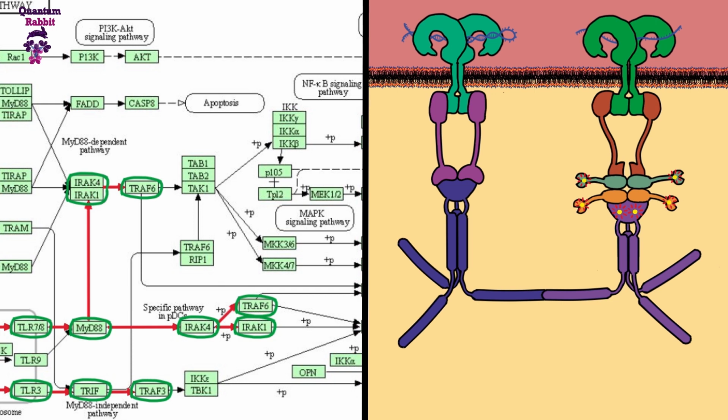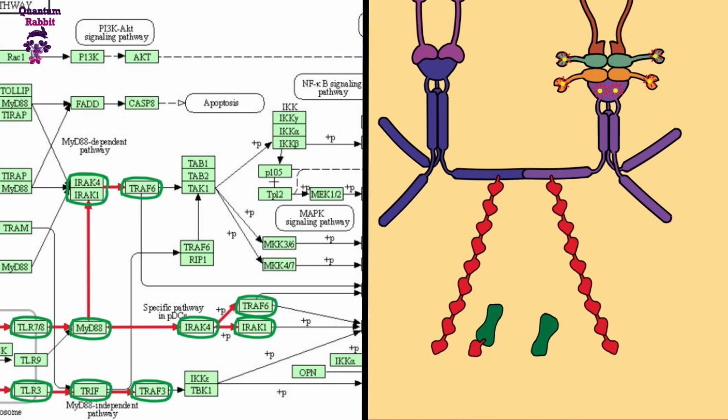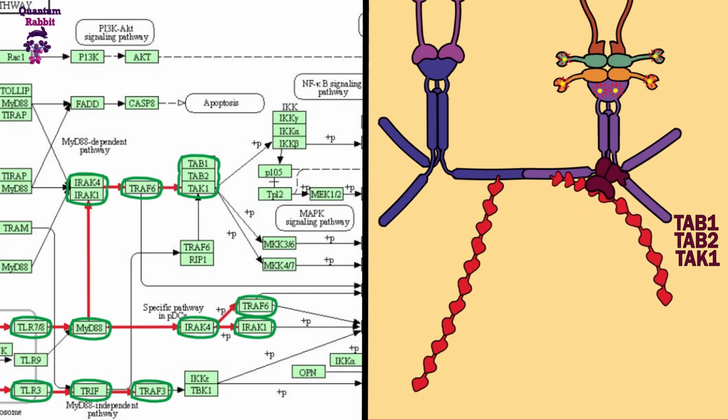TRAF proteins are ubiquitin ligases. They bind to the UBC13 protein, which contains a covalently bound ubiquitin protein. UBC13 transfers its ubiquitin to TRAF. More and more UBC13 begin to transfer ubiquitin, creating a polymer that serves as a platform where different proteins anchor to be activated. The TAB1, TAB2, and TAK1 proteins form a protein complex that binds to the polyubiquitin, so they can be phosphorylated by the IRAK1 protein.